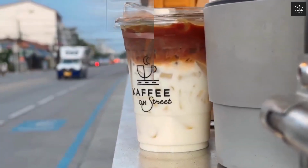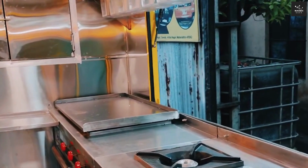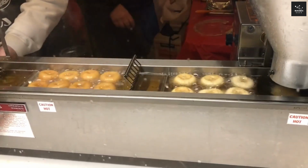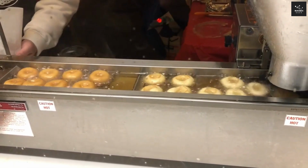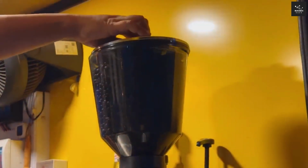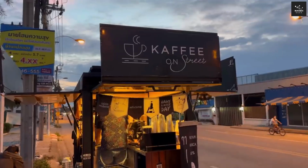Cost per item, 50 cents to $2. Sell price, $4 to $10 plus, and the volume is real. Some vendors sell 100 plus items daily. You can even run it as a part-time weekend gig or rent it out to food entrepreneurs or influencers. Add mobile payment, eye-catching design, and a consistent product, and you've got a mini business with big potential.